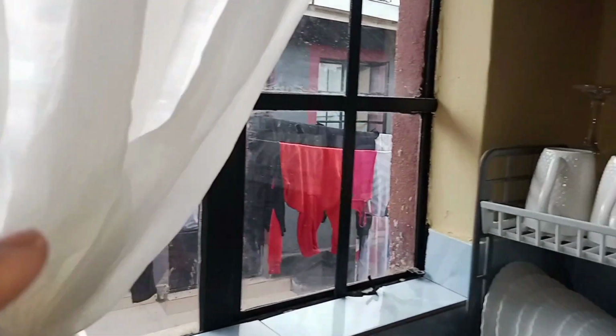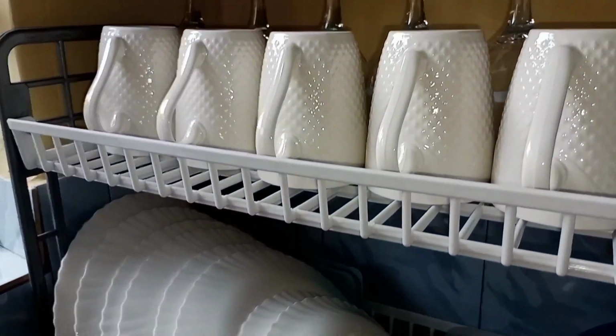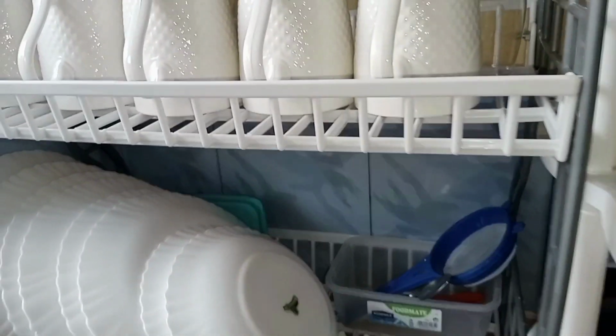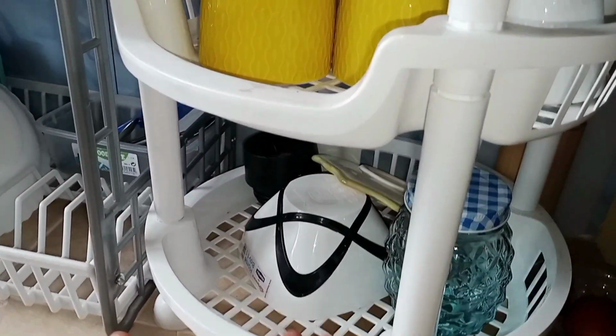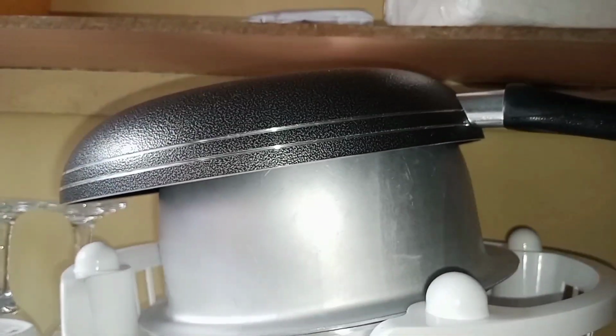And then here, this is the window. I'm just using sheer, nothing much here. And then right here, these are my cups and wine glasses, which I got at Kamkunji. And then down here are my plates, just obvious things. Then I have other utensils here and also down here. Then here I've put my cooking pots and pans.